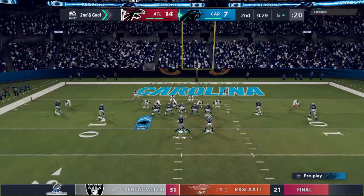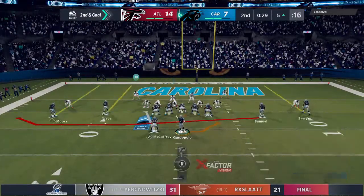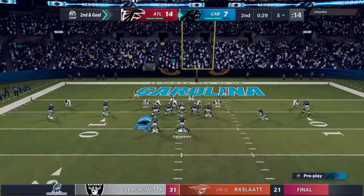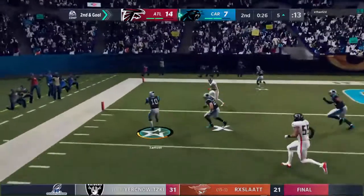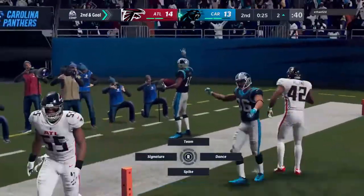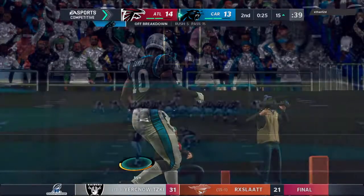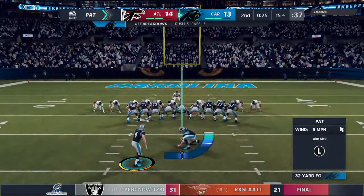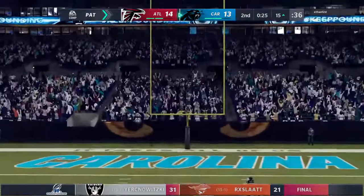Check 23. And he takes it into the end zone for a Panthers touchdown. Curtis Samuel with his 2nd touchdown here in this first half. And the Panthers are now an extra point away from tying up this game.